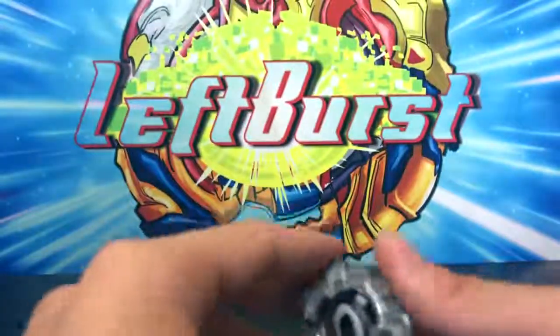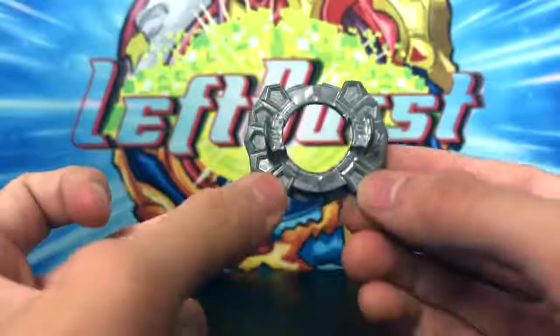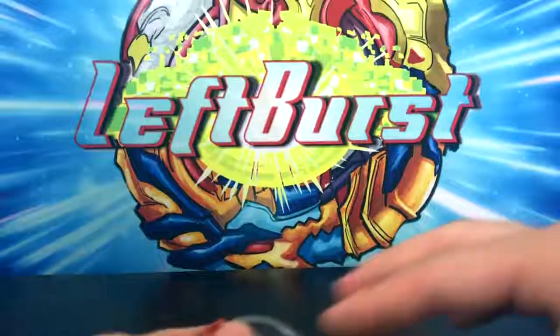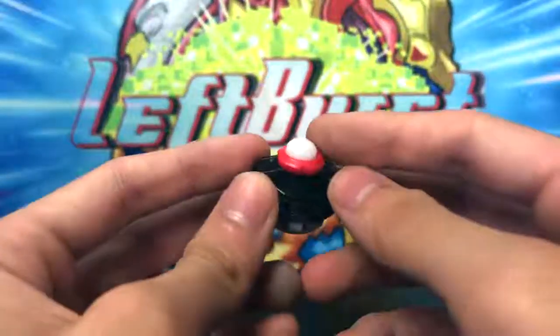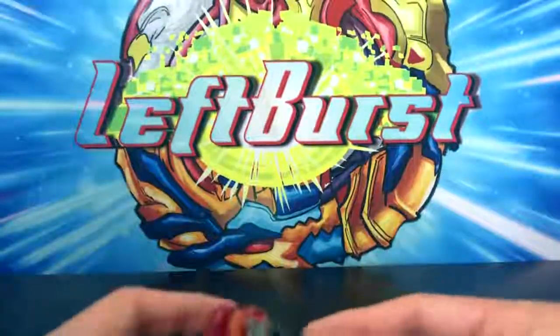Anyway, moving on to the next part, the 10 disc. The 10 disc is actually a really good part. It's actually the heaviest disc to be released, tied with 0. So yeah, the disc is really good. And finally, the friction driver. I don't think the friction driver is that good. It has rubber on the edge of it, but the rubber actually never makes contact. So the friction driver is kind of a disappointment.